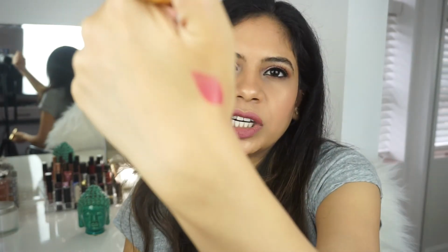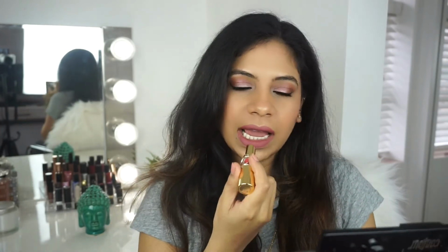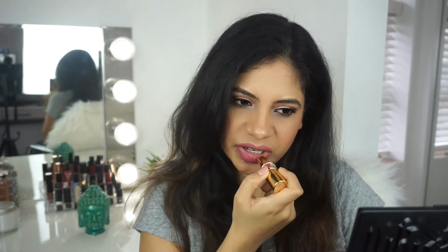It has a sheer finish, but it's also very glossy. So sometimes what I like doing is, even though I have a liquid lipstick under, I go in the center just to give it more life. I can show you how. I just dab it a little bit. There you go. In summer, this is my favorite lipstick to wear.